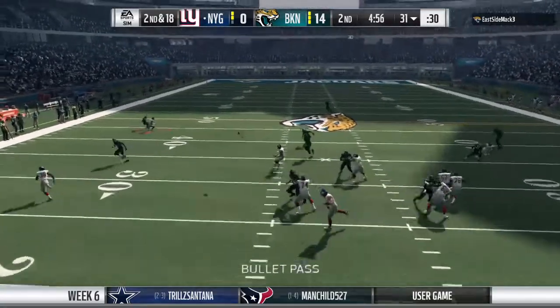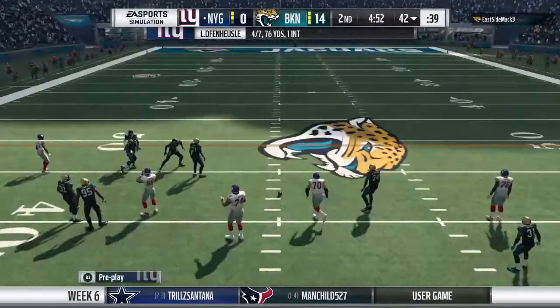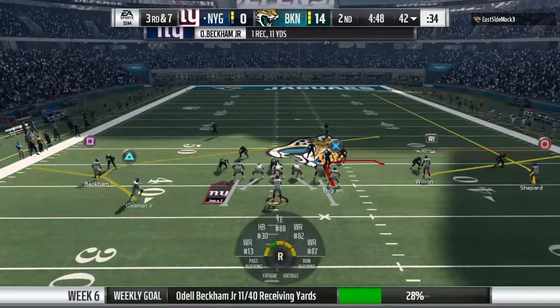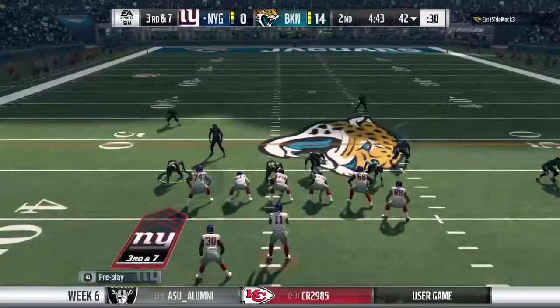Now they'll throw here out of the gun. He's got the hook up to Odell Beckham. They get 11 back on that one. It leads to third down. That's the number 2 receiver in the NFL in terms of yardage. And tell you what, a few more plays like that, he won't be number 2 for long.